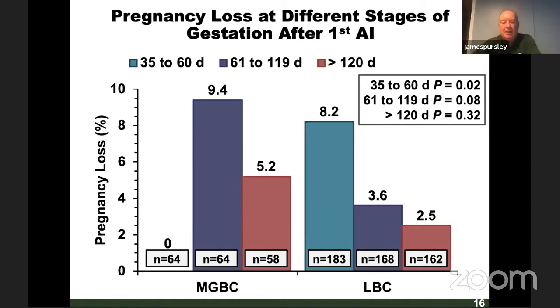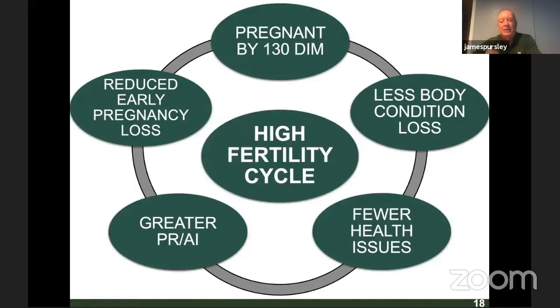All right, so this is what Emily put together. The bottom line here is that we call this a high fertility cycle. The reason we do that is that if we can get cows pregnant by 130 days in milk, we're rethinking that just a little bit. We'd prefer to see that at 150. Her data broke out very clearly at 130 days, to be quite honest. The less body condition loss we have, the fewer health issues we have, the greater pregnancy rate per AI that we have, and then we have reduced early pregnancy loss.